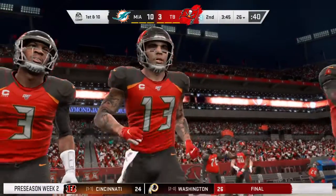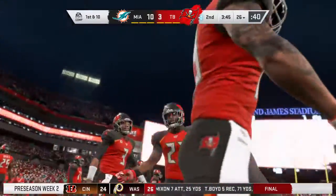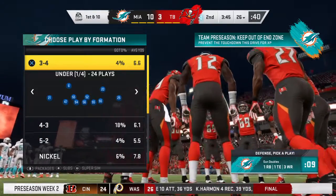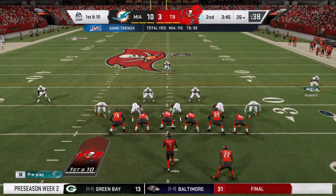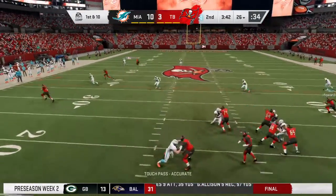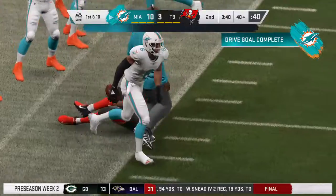Now the Buccaneer offense gets set to take over. Just a lone field goal for them so far, trailing 10-3 as they come up 1st and 10. Winston and the Bucs take over now, 1st and 10 at their own 26. From the gun, Winston. A fight for the football, and it's intercepted. Picked off by the free safety, Eric Berry.